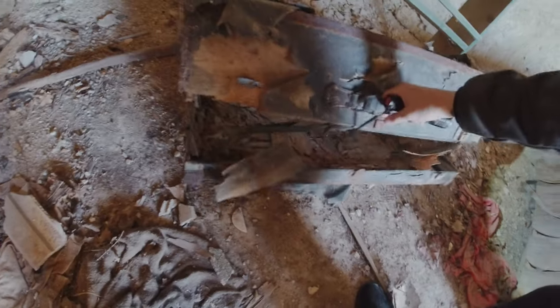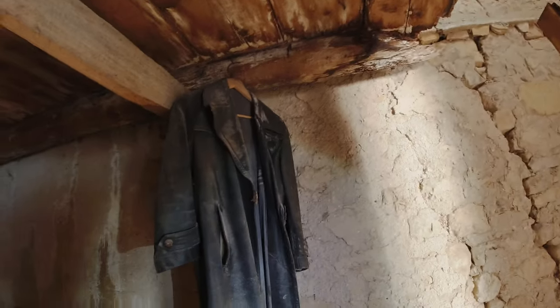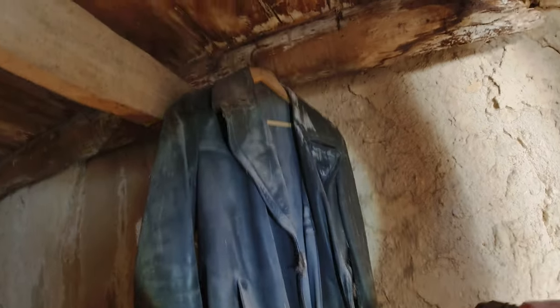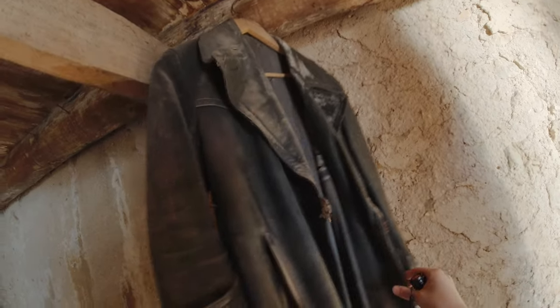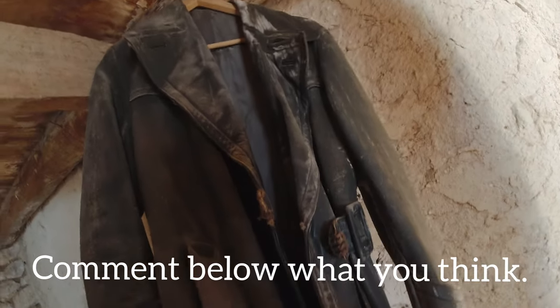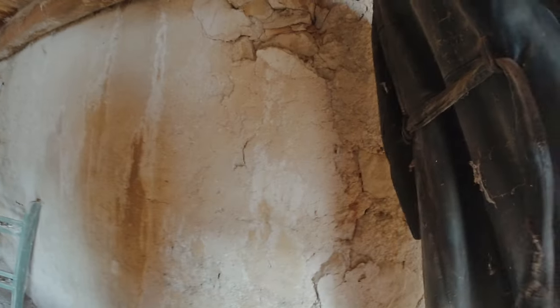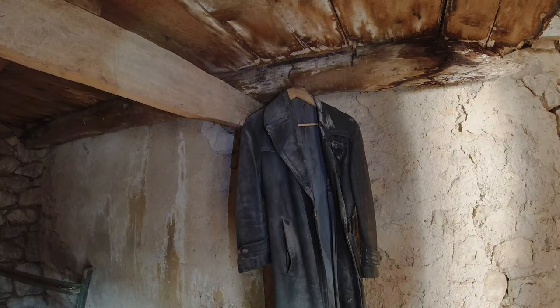This is... I wonder if that's a military jacket or just an old leather coat. I mean, obviously this thing is old. I wonder. Let me do some Googling.